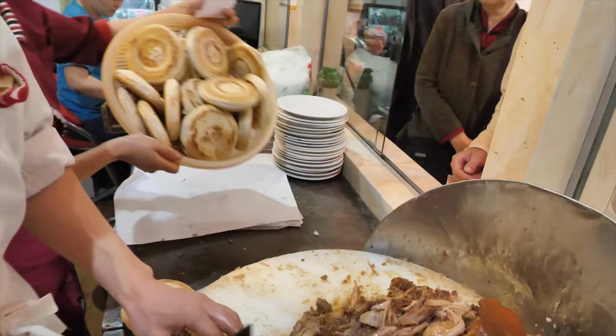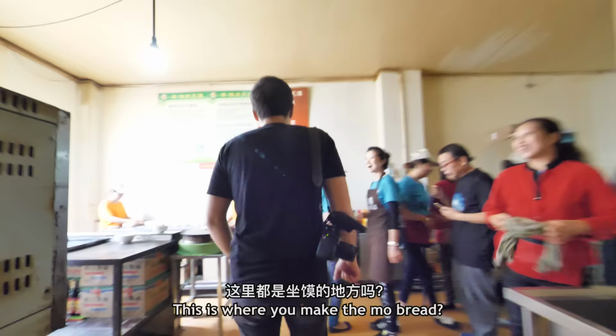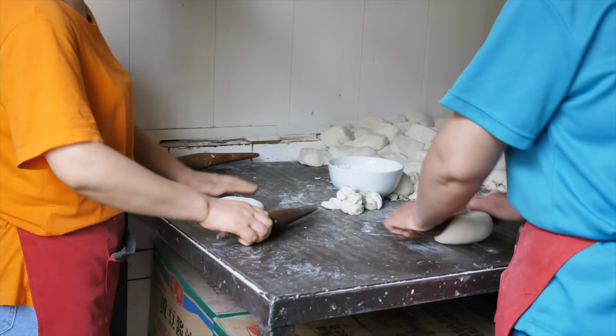And look at all the fresh mo, all that fresh pita, insane. And we're going upstairs to see how they make the pita, the Chinese mo. Wow. Look at this. So you can see we're rolling out the dough one by one.